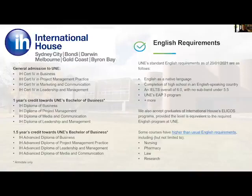It's worth noting that this is on our Armidale campus, so this doesn't apply to Sydney, unfortunately, for reasons I won't get into. So 1 year's credit towards the Bachelor of Business on those. Similarly, if you have an advanced diploma in those same subject areas from International House, you are eligible for 1.5 years worth of credit towards our Bachelor of Business. The same criteria apply, only it's half a year's extra credit. That creates a seamless pathway for students, in that you're really not losing much time at all in a 3-year business degree. So it's very good value for students.